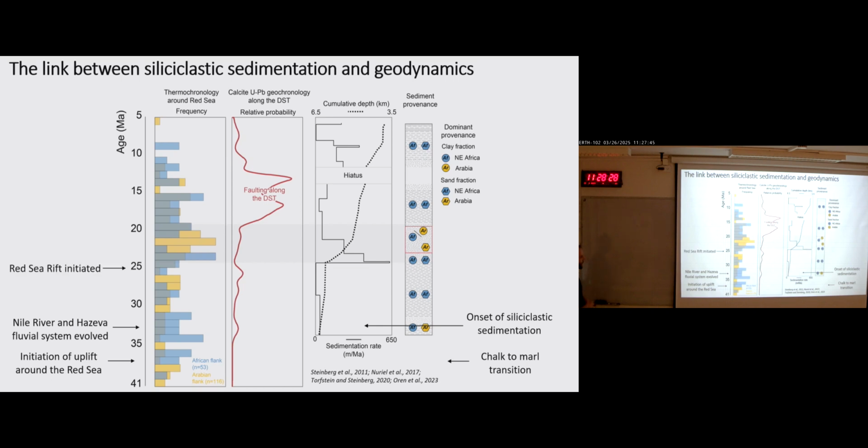In the late Oligocene, the Red Sea Rift was initiated, and immediately after, rift flanks were significantly uplifted, as can be deduced from the thermochronology data. Consequently, in the Levant Basin, sedimentation rates peaked, and sediment transport from Arabia reached its maximum.